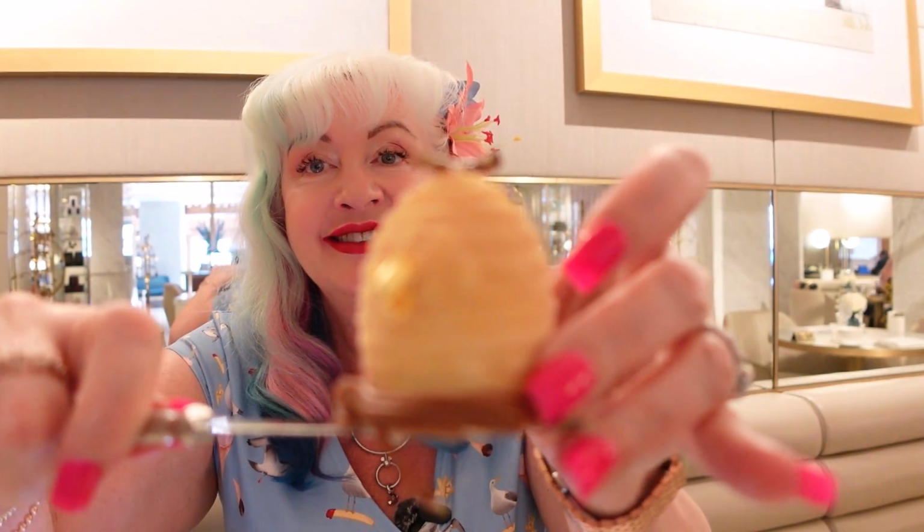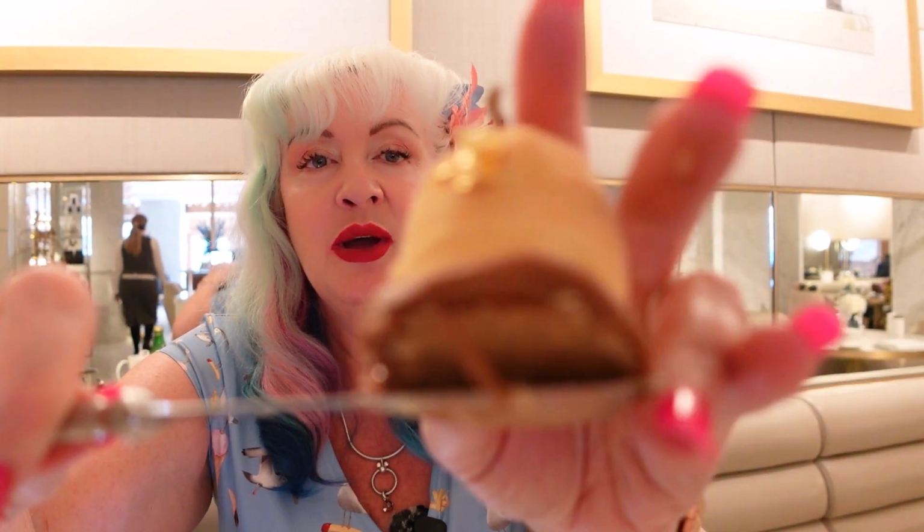Absolutely. So this was a very hard decision. I like to usually end on the most positive note that I can imagine it being. So it was between the beehive and the chocolate ganache cake. I'm going to try the beehive first. It's so beautiful. I hope it is as good as I think it's going to be. There we go. It is the beehive, and it's made with honey.